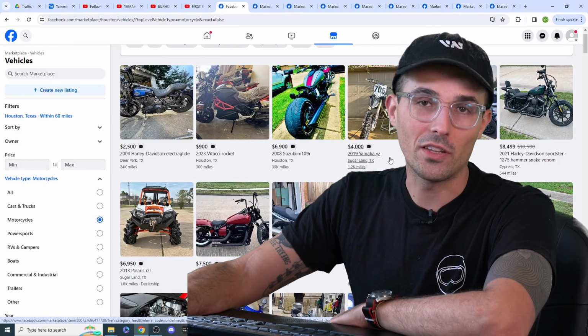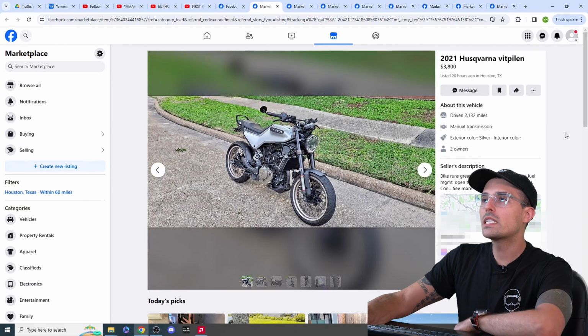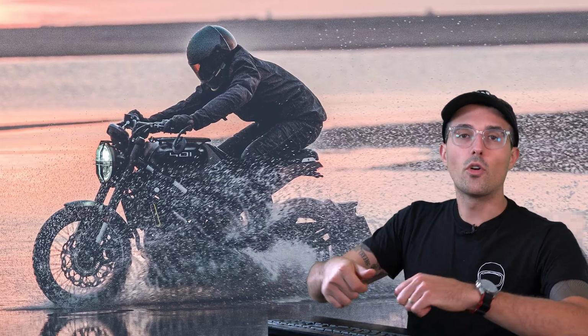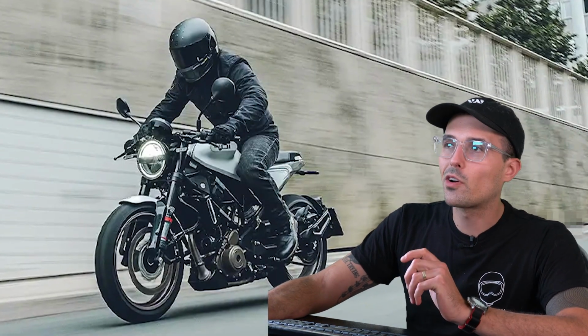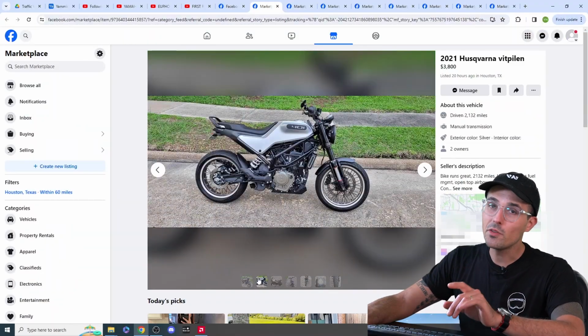Let's see what we're cooking with. All right, our first motorcycle we're checking out is a 2021 Husqvarna Vitpilen. Now, this is an interesting listing because it's only $3,800, and you guys know I'm a big fan of the Vitpilen motorcycles. The Vitpilen is obviously the more upright, kind of scrambly one. The Svartpilen is more of the cafe racer, kind of more hunkered down version of it, but they're still super peppy and super fun. And $3,800 is a pretty good price for one.